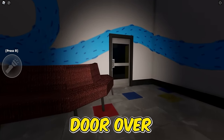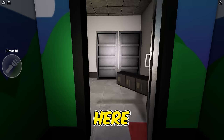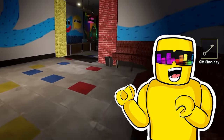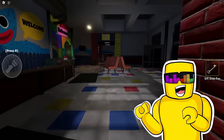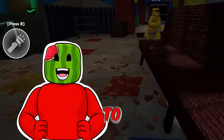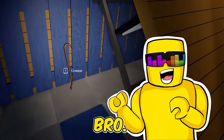Melon, there's another door over here we haven't checked yet. Whoa. There's something back here, bro. Gift shop key. Where do you think this is gonna take us? I mean, obviously the gift shop, but do you think we're gonna find the security code in here? Hold on, Sonny. I think this is gonna take us to the gift shop. Wow, Melon. Thank you. Really smart of you. Yeah, bro. I know what I'm doing.